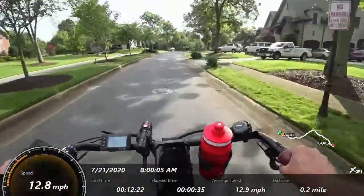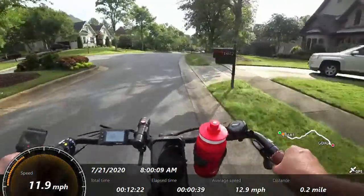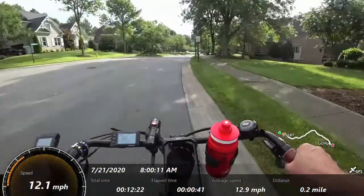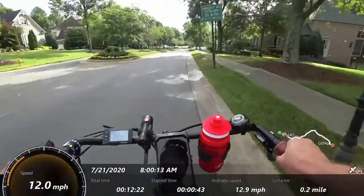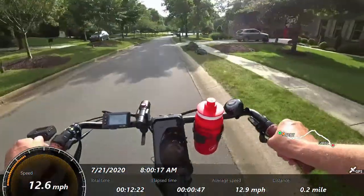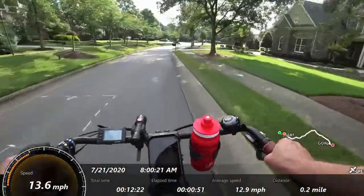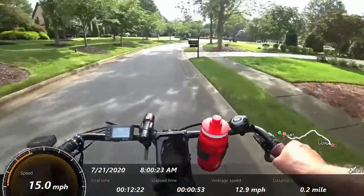River Run is a golf course community that was developed around the mid-90s when these things were all the rage. Happily, this development is bike friendly and the ride to the Greenway is very pleasant.